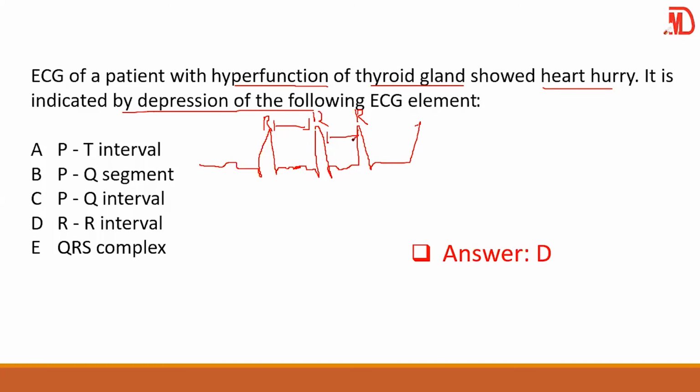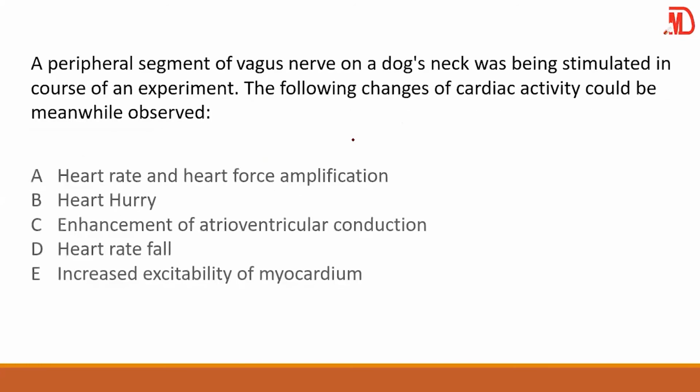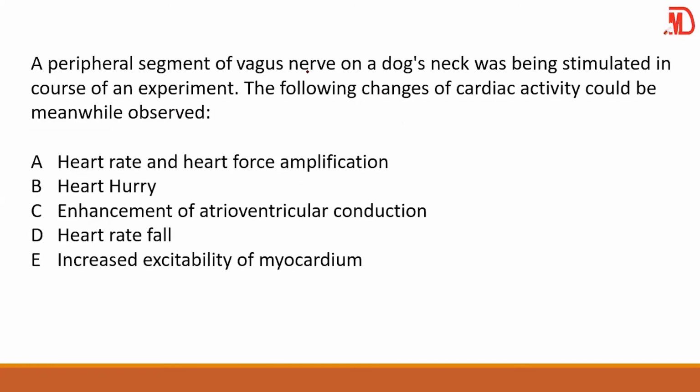A peripheral segment of the vagus nerve. Guys, you remember the vagus nerve? What does it do? The vagus nerve normally leads to a decrease in heart rate. So it was stimulated. That means heart rate will be decreased. What will happen in this patient? There will be a decrease in heart rate. So heart rate will fall. It's the same as decrease in heart rate. So your answer is D. Heart rate fall.